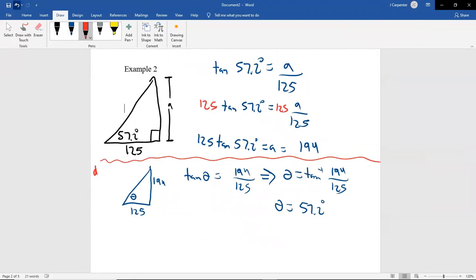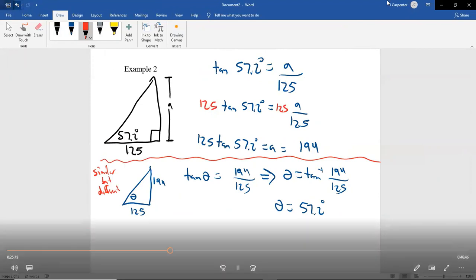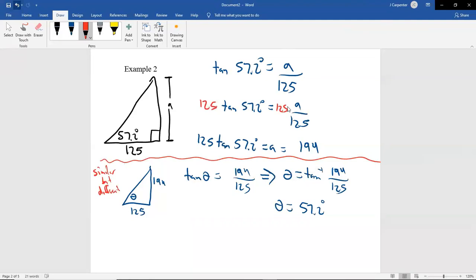I just want to write here: similar but different. Because this was me giving you a different value. Instead of giving you the angle and a side, I gave you 2 sides. That's how you would have to find the angle. If I gave you the opposite and the hypotenuse, you'd want to use inverse sine. If I gave you the adjacent and the hypotenuse, you'd want to use inverse cosine. How do you know? Because that's what those trig functions deal with. SOHCAHTOA.